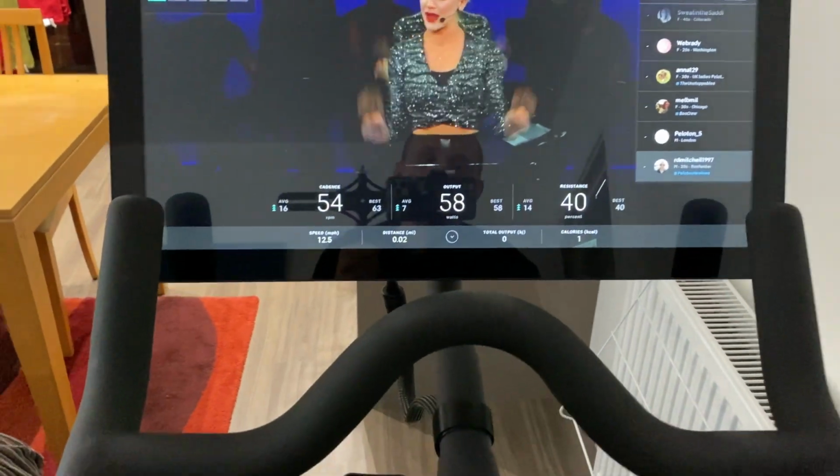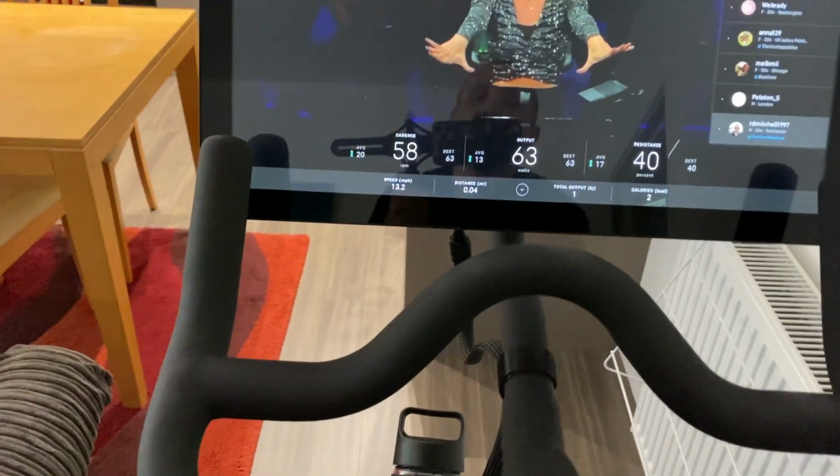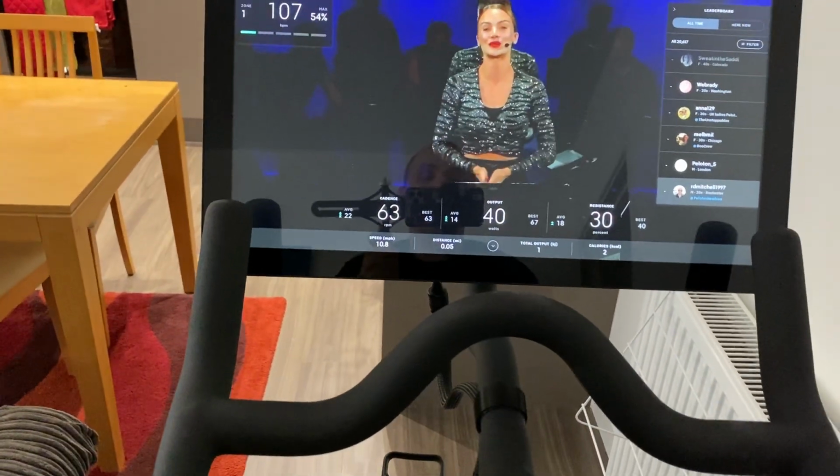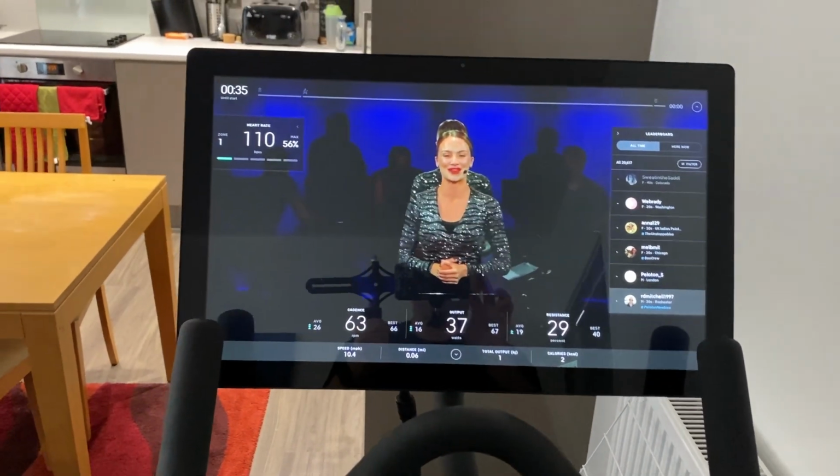And you can see that on the screen there. On the right is our resistance, on the left is our cadence, and in the middle is our output. What I'm going to go ahead and do is just finish this ride, and I'll get back to you at the end of how I got on.